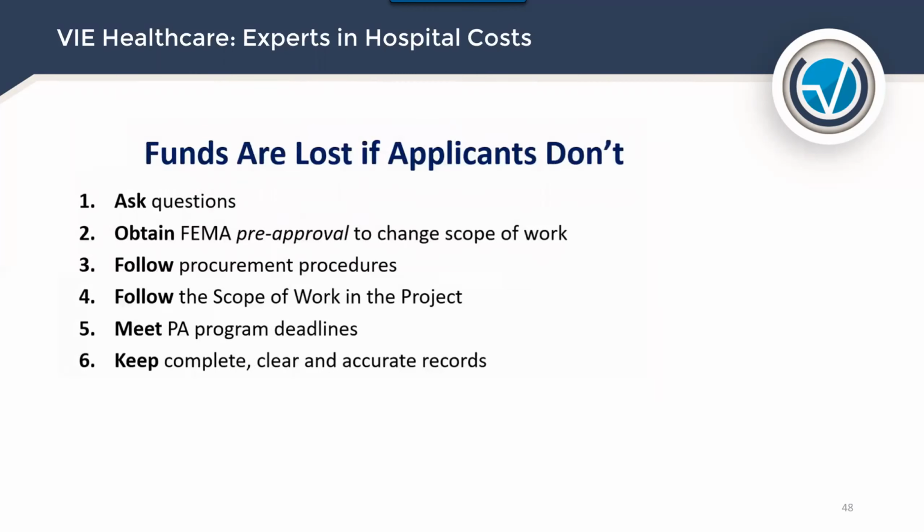Funds are lost if applicants don't ask questions. You've got to ask questions. They want questions. Obtain FEMA pre-approval to change scope of work. Funds are lost if you don't follow procurement protocols, if you don't follow the scope of work in the projects, if you don't meet PA program deadlines, and keep clear, complete, and accurate records. It's huge. It's going to be a monumental task. We're supporting hospitals and helping them in this cost area to accurately get the cost, to document, to put it together.